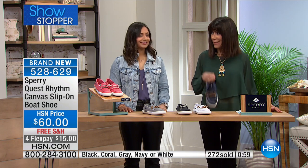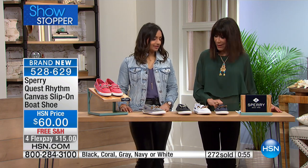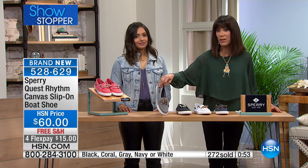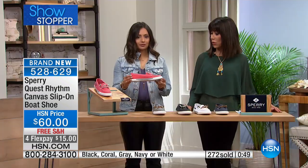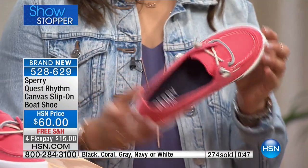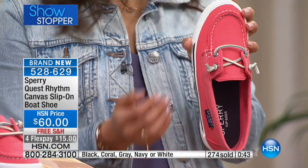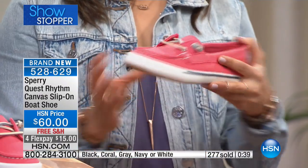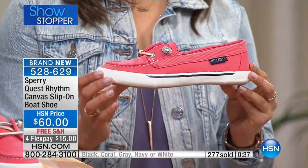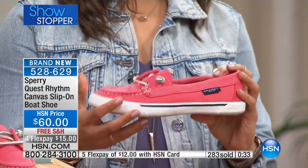Oh, navy only has 80 left. Good girls, because this navy needs to go. Right? You're going to find anything to wear with the navy. Exactly. And then here we have the gray. And then finally, we have it in the coral. Beautiful pop of color, so if you're having the nautical stripes, the white and blue stripe outfit, this is a great pop to it. And like I said, it's just a beautiful shoe with the low profile and all the comfort details that you need to make sure that it stays on your foot all day long.